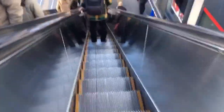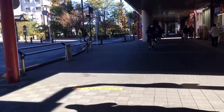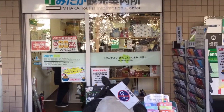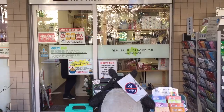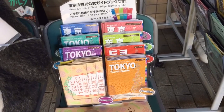Outside of the station, you can find one more escalator, and down this escalator, you can find the information center on the left side. In front of Mitaka Station, there is the Mitaka Tourist Information Center. Good English-speaking guides are available, so if you have any trouble, please ask the guides. Maps, including English maps, are also available.